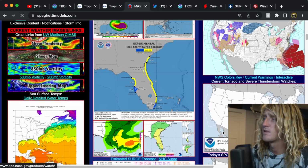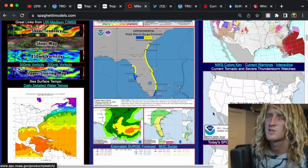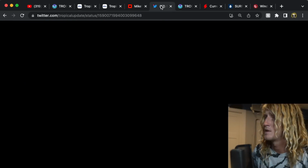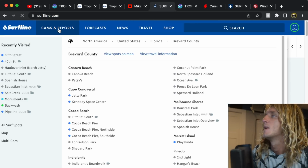So my plan, I'm going to go to the East Coast. I'm going to go chase some waves. This is looking like it's going to be the most significant swell event of the entire year for Florida. I'll try to, again, give you guys a surfer's perspective on what we're looking at.